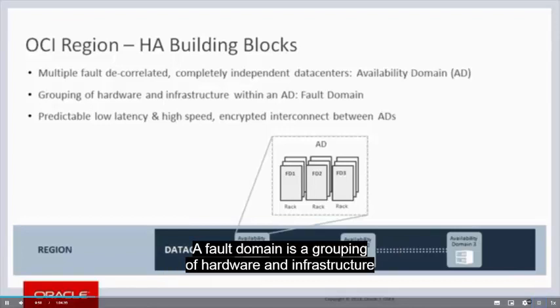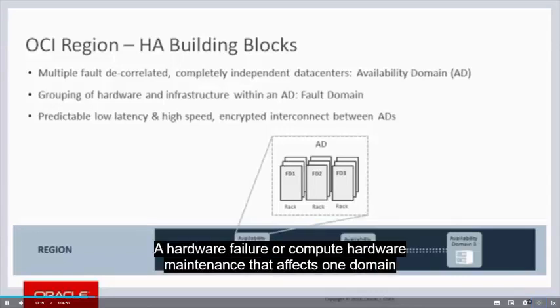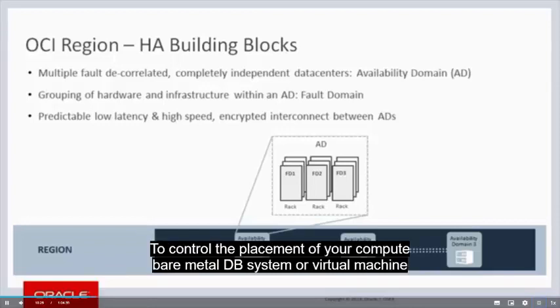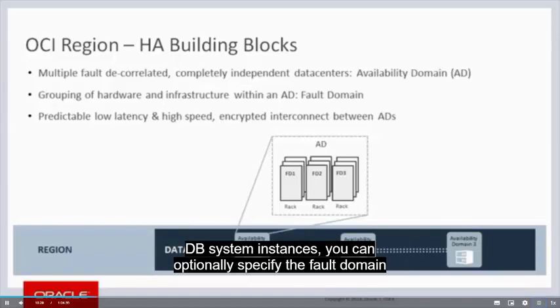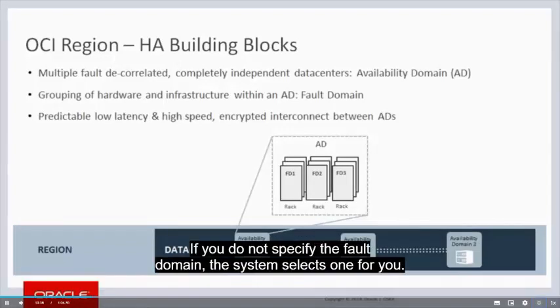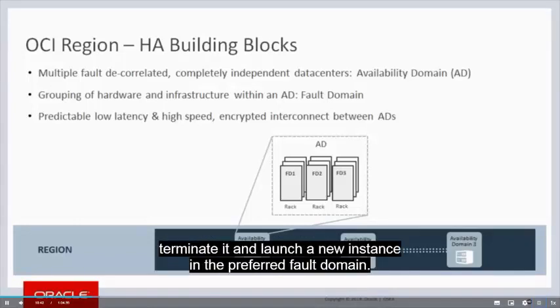A fault domain is a grouping of hardware and infrastructure within an availability domain. Each availability domain contains 3 fault domains. Fault domains let you distribute your instances so that they are not on the same physical hardware within a single availability domain. A hardware failure or compute hardware maintenance that affects one fault domain does not affect instances on other fault domains. To control the placement of your compute, bare metal DB system, or virtual machine DB system instances, you can optionally specify the fault domain for a new instance at launch time. If you do not specify the fault domain, the system selects one for you. To change the fault domain for an instance, terminate it and launch a new instance in the preferred fault domain.